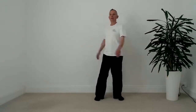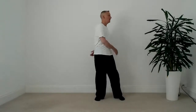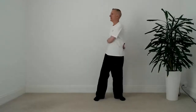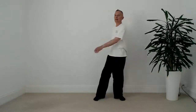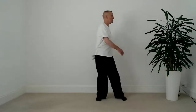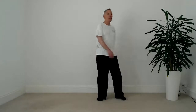Nice and easy, relaxing, breathing, connecting with the earth. And we're focusing on relaxing the middle burner. Okay, just a little bit longer, nice and easy, again, keeping it nice and internal. So we're focusing on how it feels as we're breathing internally, keeping that internal connection with the earth. Just giving your middle burner a little bit of space there to move smoothly, and just releasing any stagnation there that might be causing any extra heat in the body.